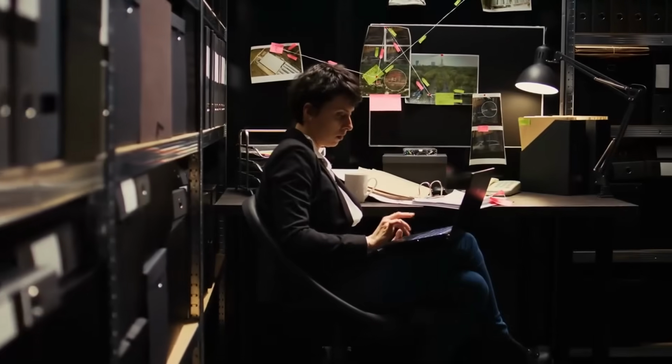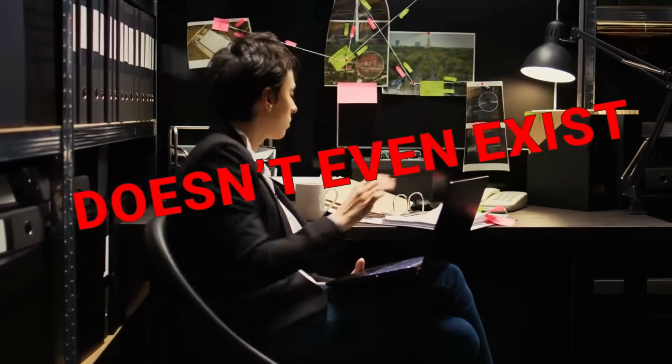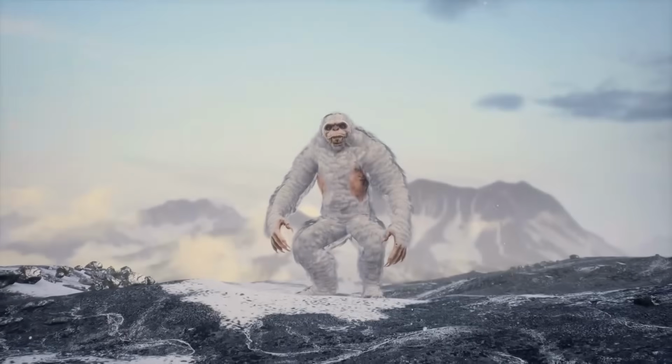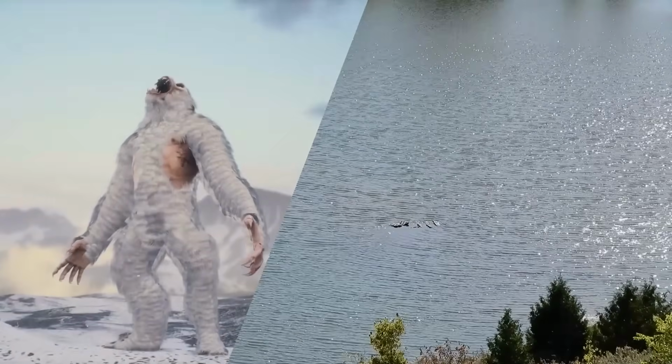Maybe the stories are so different, and the search operations are so fruitless, because the creature doesn't even exist. Or it could be one of many cryptids. Those creatures like Bigfoot, Yeti, the Loch Ness Monster, their existence has yet to be proven.